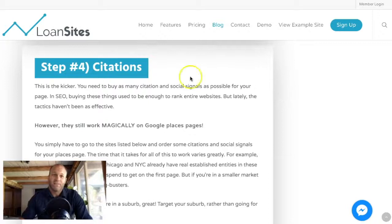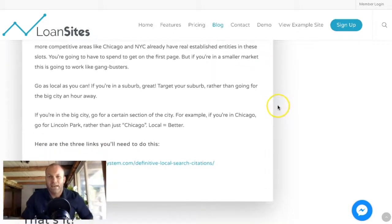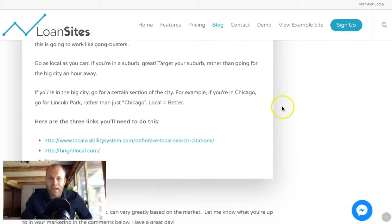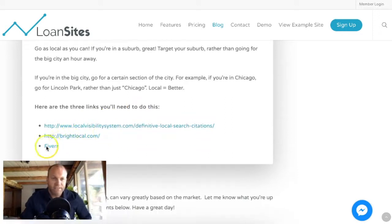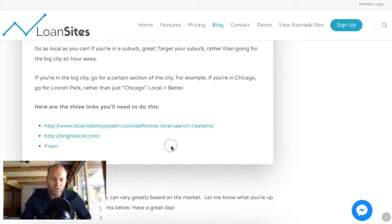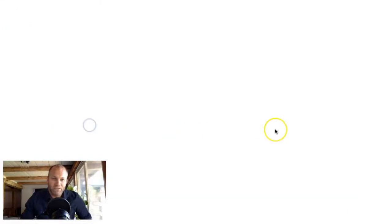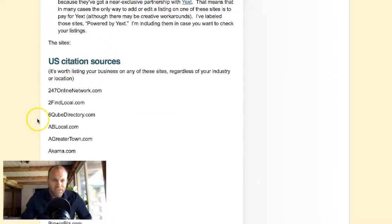Let's hope so. Step number 4 is a little more complicated. That's why I say you might want to just pay for someone to do it. It's called citations. Basically, these are different places online that are going to be listing your website. I have 3 different citation companies here. These first 2 are the first 2 I really recommend you go to, and Fiverr as a last resort, I guess. What these actually do is list your website on various networks. So if we scroll down here, I'm just going to show you an example.